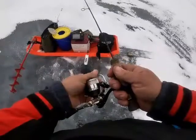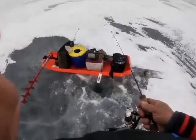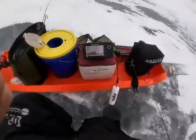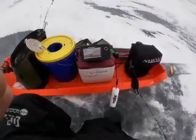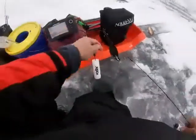Look at all the fish on the graph. It's crazy how many fish are on the graph. I don't know if you can see it or not. There's a lot of fish on the graph. There's my line coming down from the top there. About 4.5 foot now. Dropping.